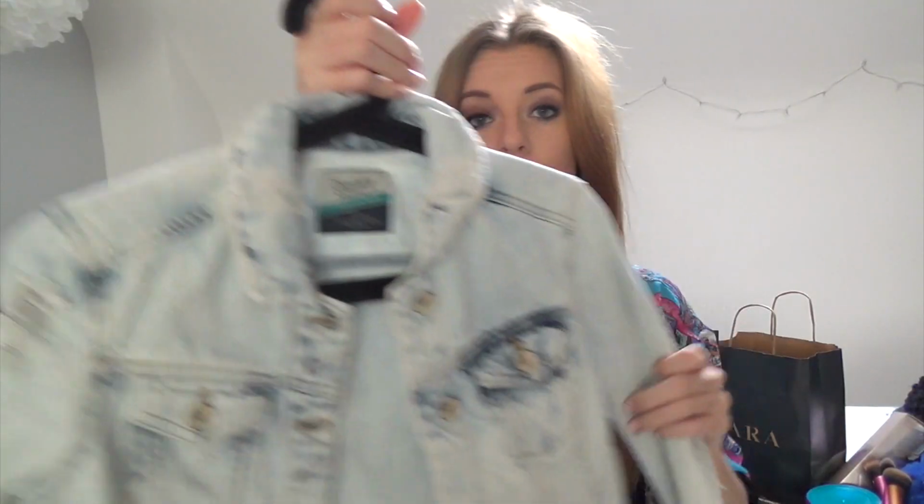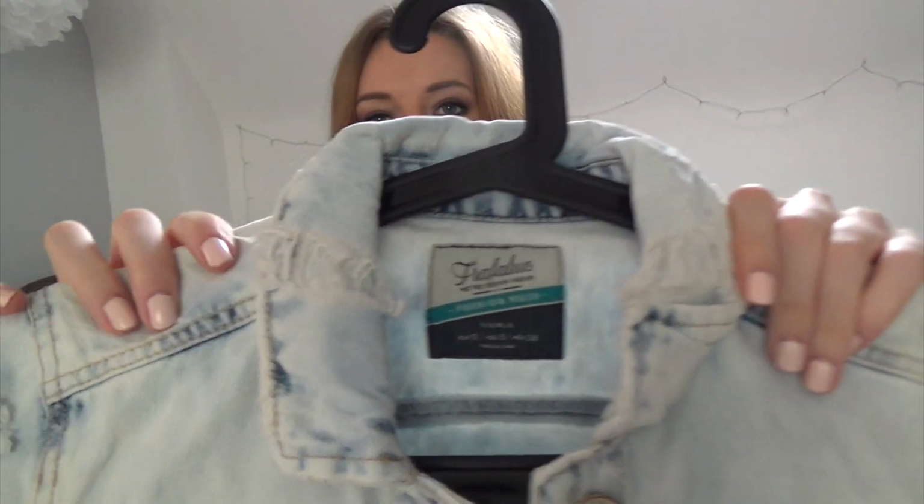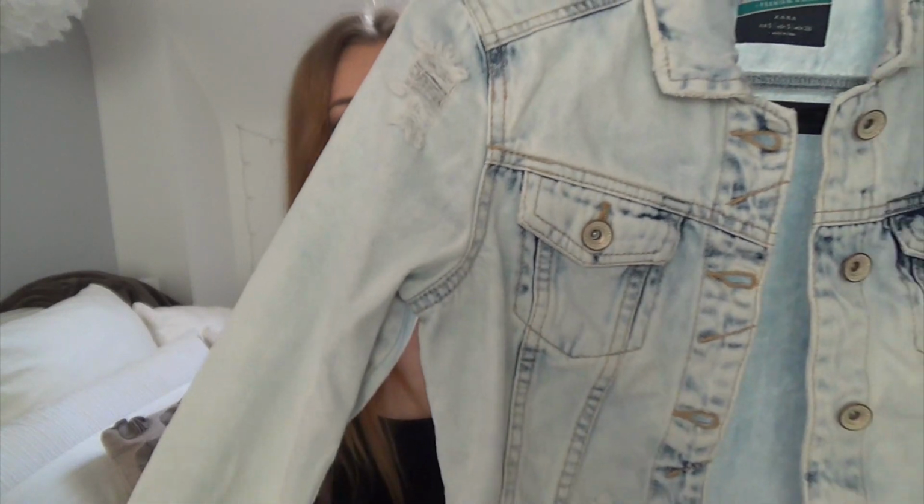I also got this new denim jacket because I only have a dark wash denim jacket and I really wanted to get a light wash one because I really wanted one last summer. It's kind of an acid wash distressed jacket. As you can see, they've distressed all of the stuff around here, but I just can't wait to wear this with my maxi skirts and maxi dresses.